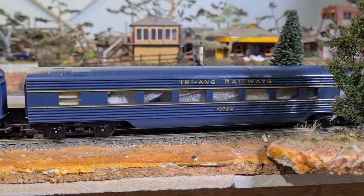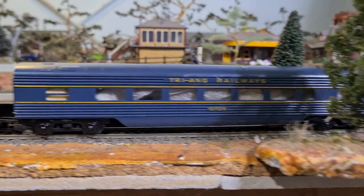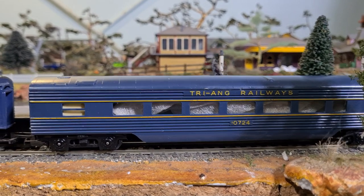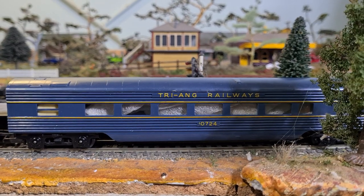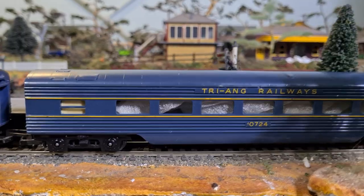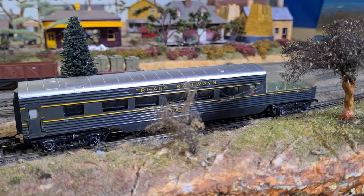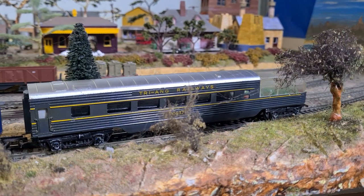There we have, that's foam inside there. I've had to put something in there to keep it stable. It just rattles unbelievably if you don't have something in there, so I can easily pull that back out and put something in later, but that's just a temporary thing. And we've got the observation kind of coach at the end here, bringing up the rear.